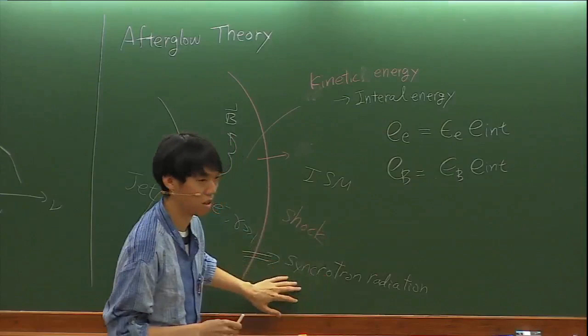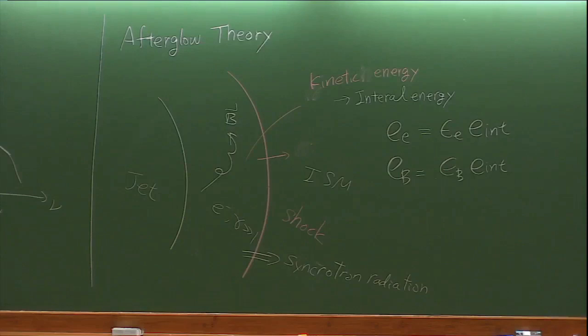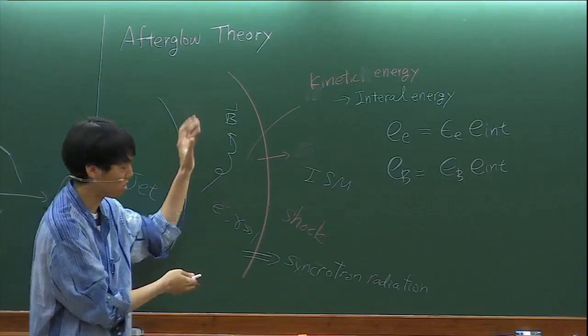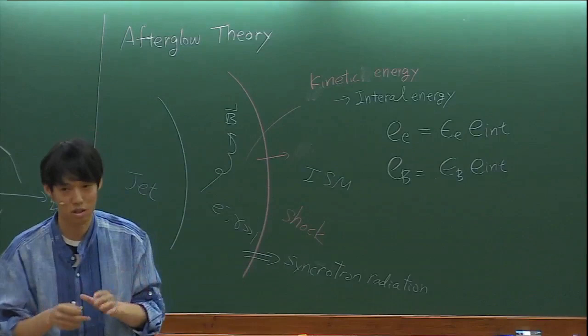So in afterglow theory, there are two important things to understand. First of all, how this shock evolves with time. This determines the evolution of the internal energy, how much energy we have behind the shock as a function of time. And second, how this configuration radiates synchrotron radiation. If you understand these two, you can calculate the afterglow light curve and spectrum.